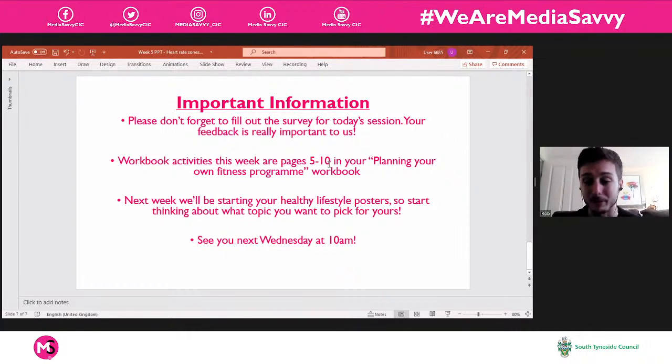Just to let us know maybe the benefits of it, and we can have a look at some different examples as well before you do your own. So next week we're going to be starting to think about them, but over this next week, have a little bit of a think about what topics you might want to choose, what interests you, what you might fancy putting together a presentation on.